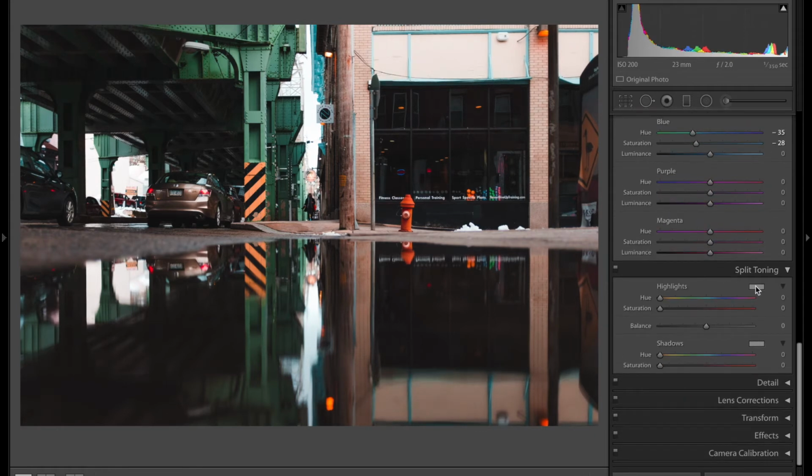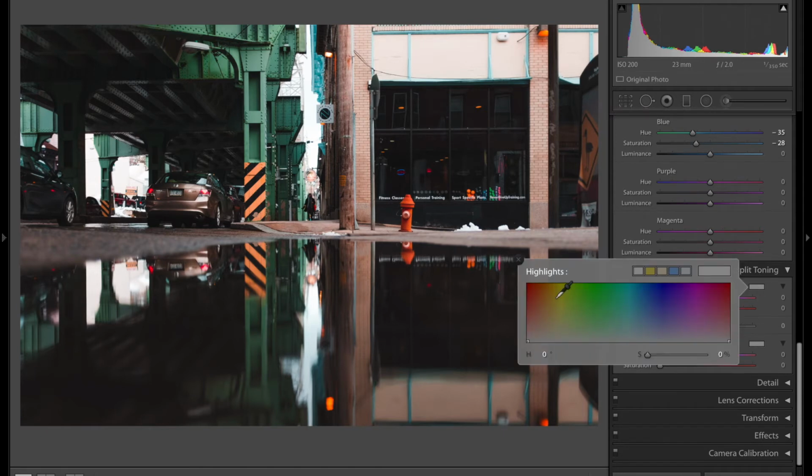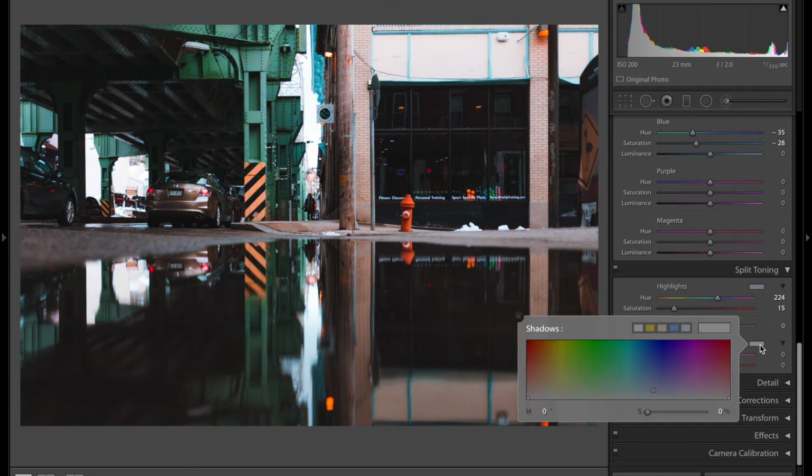So for split toning, what I like to do is click on this box here and it brings up this whole colour panel, and then just click and sort of slide through all the different colours until you find the kind of colour that you want. In this picture I want to put some blue in the highlights, so I'm thinking round about there, and then you just bring it down to desaturate that a little bit. And in the shadows I think I want to add a warm tone in there, so maybe round about here and then desaturate that. That looks good to me.